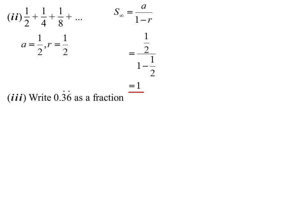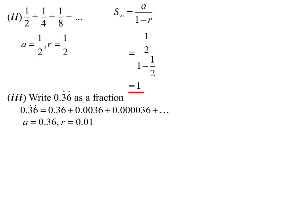Remember these sorts of questions, right? 0.36 repeater is a fraction, and we saw quick ways of doing it. We now have another way we could do this question, because we could say, well look, 0.36 repeater is 0.36 plus 0.0036 plus 0.000036, and so on and so on. We've got a geometric pattern here. The first term is 0.36, the ratio is 0.01. Sum to infinity, I get 0.36 over 1 minus 0.01, which is 36 on 99, 4 on 11. There's the answer. So yet another way of doing that sort of question.